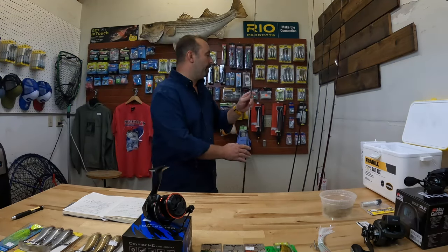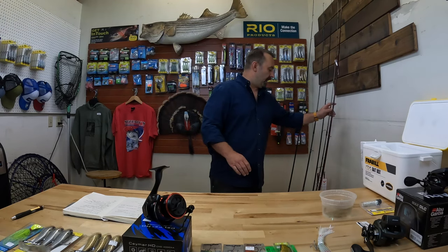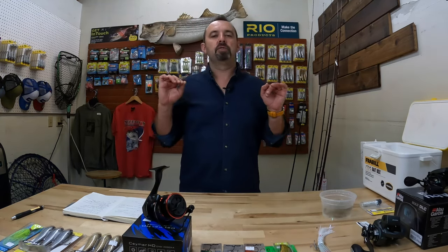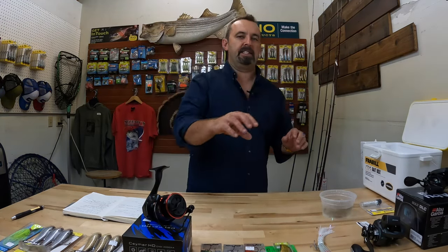It almost looks like a bite. And so what's going on there is your lure, and we'll talk about lures in just a moment, is hitting the bottom. Pop, pop, pop. And stripers can't resist that. They'll just come up and attack it.